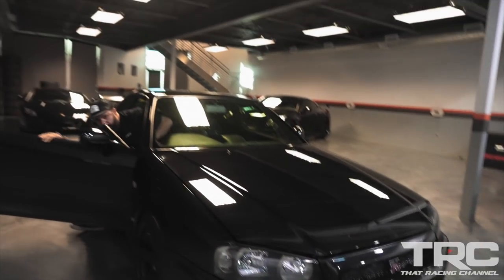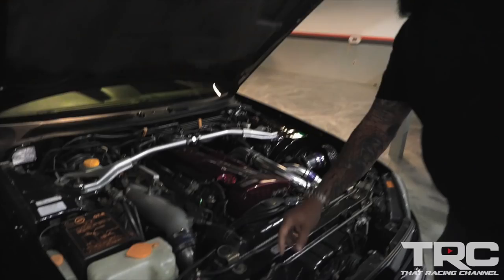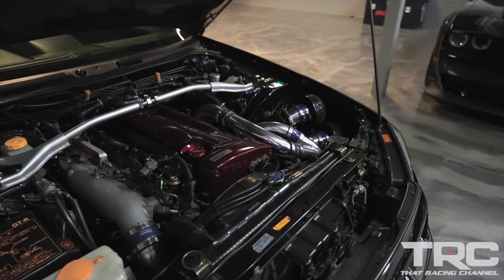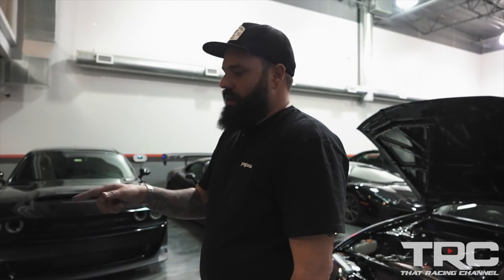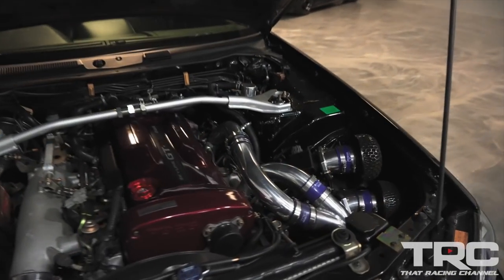I can tell you have a diverse taste in colors. So this thing is pretty much stock, right? Yeah, pretty stock. HKS intercooler, HKS amplifier, and then Trust exhaust. So stock turbos, the boost pills removed, so it makes about a bar of boost.